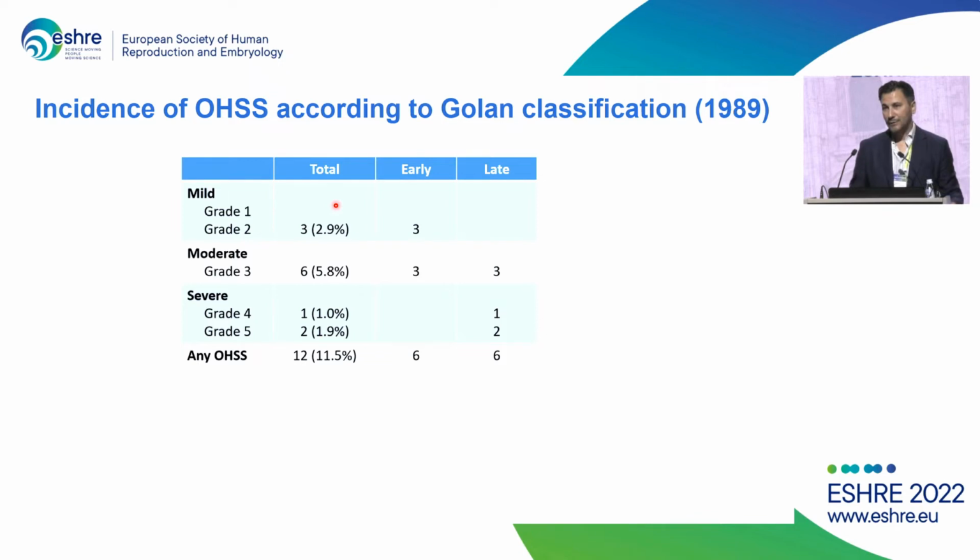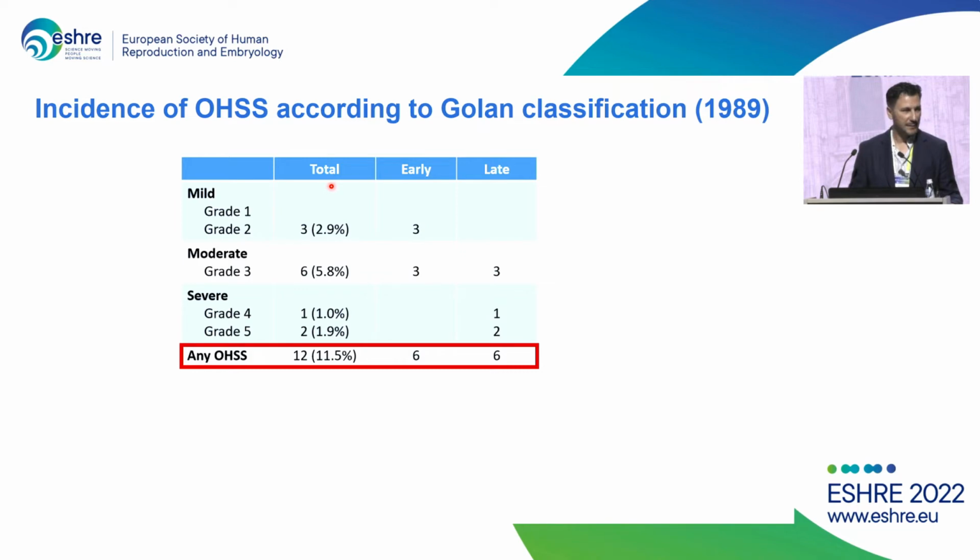And well, this is probably one of the most important data from this trial, and we will probably discuss it later in the time for questions: the hyperstimulation syndrome in the different degrees. In total, we found 11.5% hyperstimulation syndrome, which is high. 6 of them were early, 3 mild and 3 moderate, and 3 of them were late, 3 moderate and 3 severe, 2 of them with hospitalization. The total number of patients included, which I think I didn't mention before, was 104 patients.